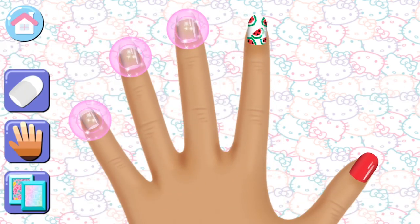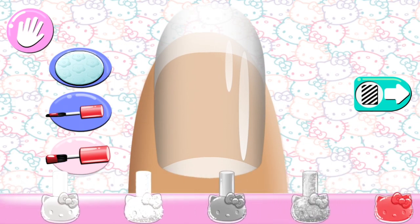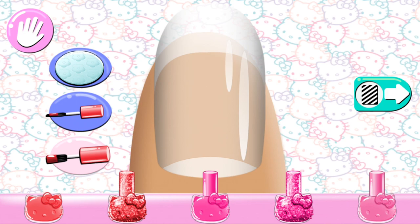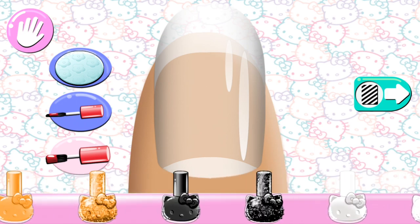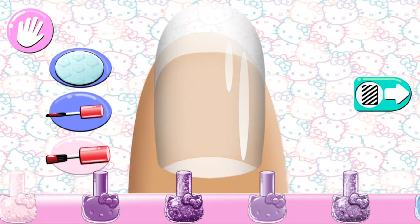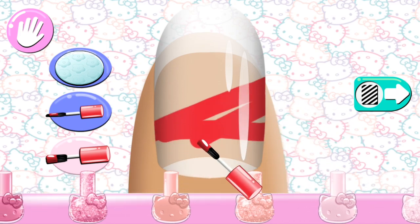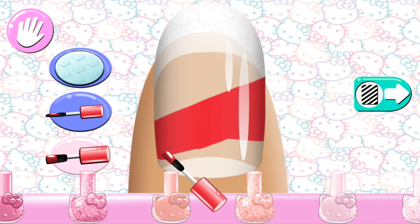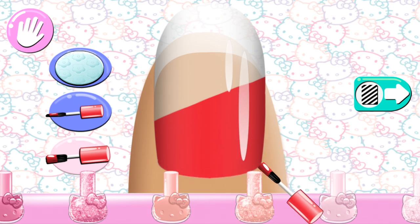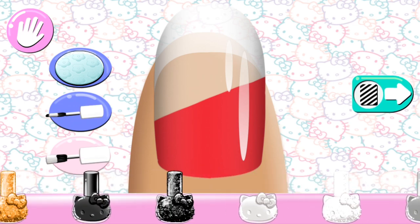Keep going. Press the next button to continue.